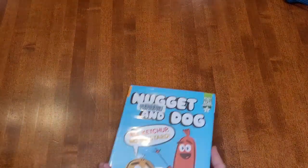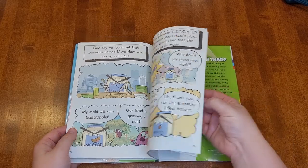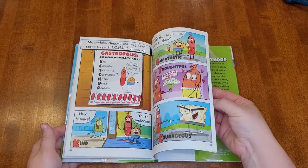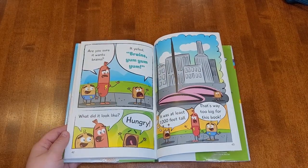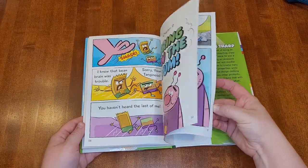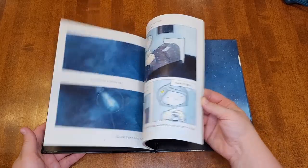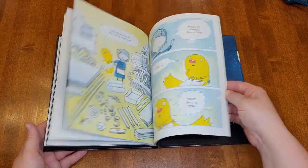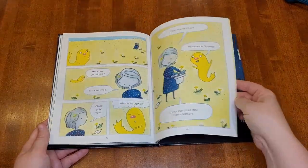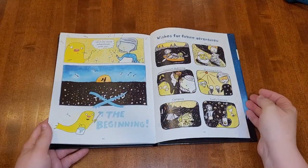So that was cute. Nugget and Dog, All Ketchup, No Mustard. Same kind. A lot of these books are, I feel like, fairly similar in terms of themes of friendship and kind of two funny, almost like Odd Couple type situations with chicken and worm and Nugget and Dog. And then this next one is Haley and Comet, A Tale of Cosmic Friendship. This one was kind of giving me Howl's Moving Castle vibes, which my kids haven't seen that movie yet, and they aren't ready to read the book yet, but I'm excited for when they will be able to.